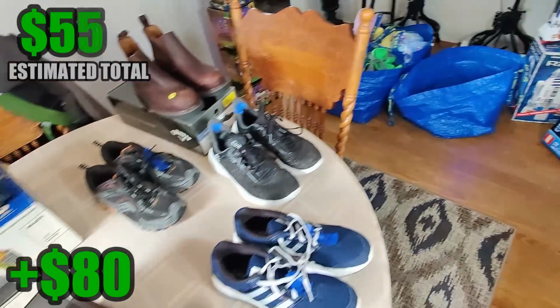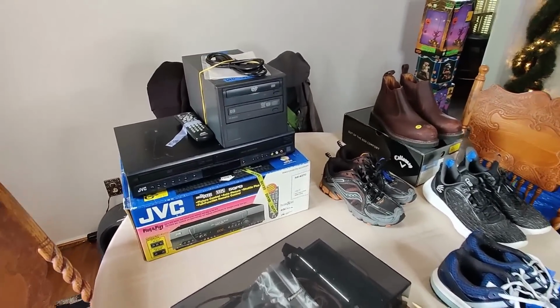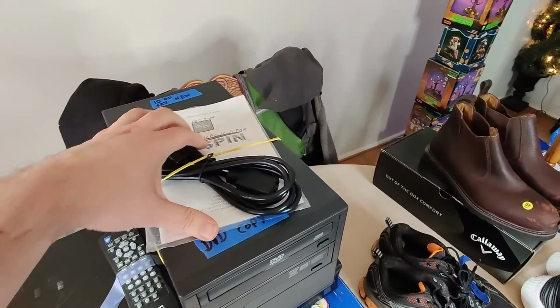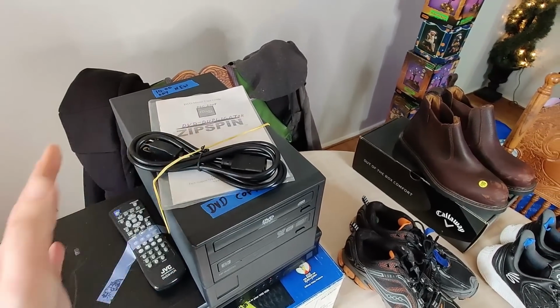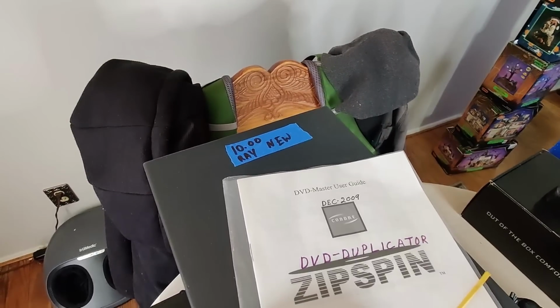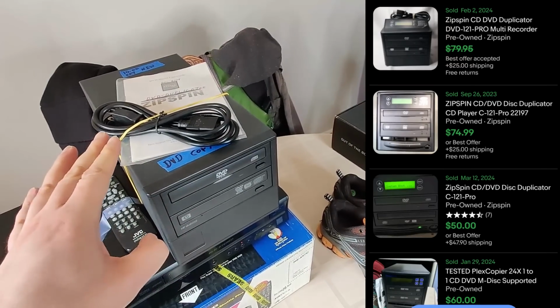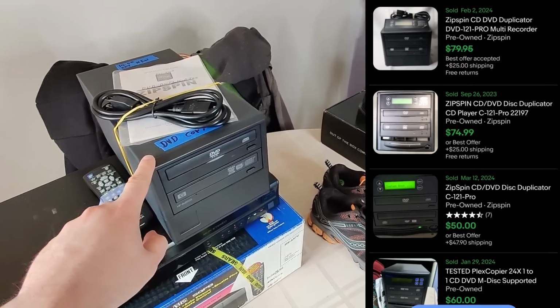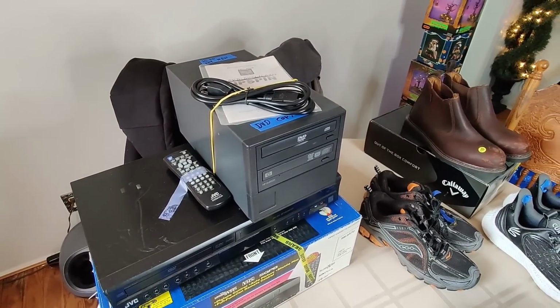All right, I got some more stuff on the table to go over. Let's start with these electronics. I got one of these Zip-Spin duplicators. I've actually sold one of these before. I think it sold for like $60, $75. They say new on there, but it's probably not new, right? Actually, just around the corner a couple years ago is where I got the other one. I remember it selling very quick though. Got the power supply and manual, so should make some good profit on that.